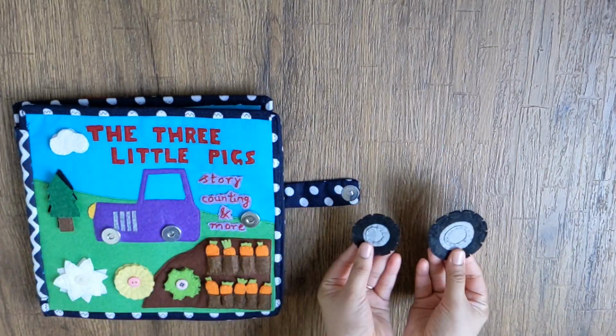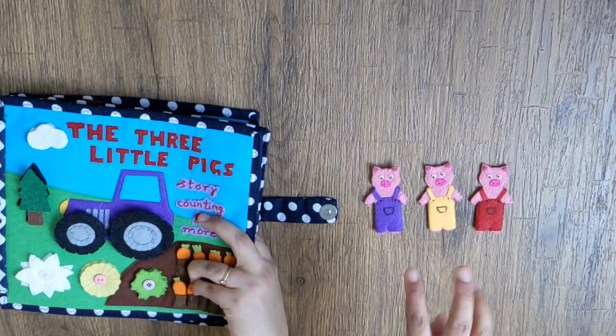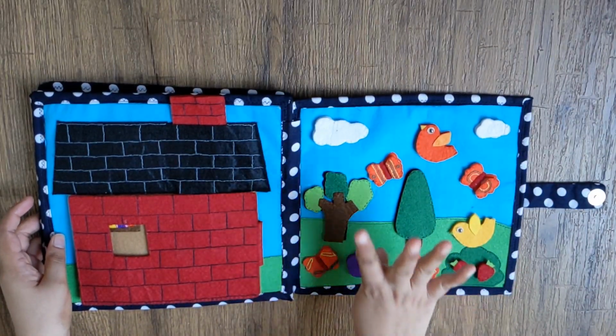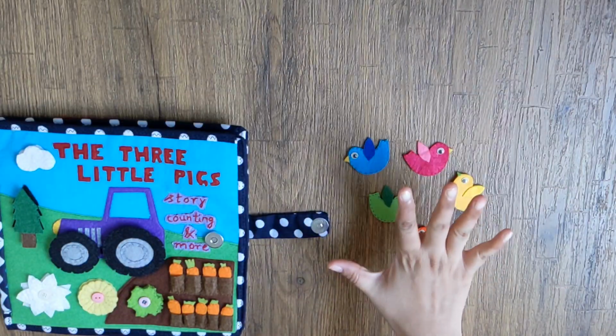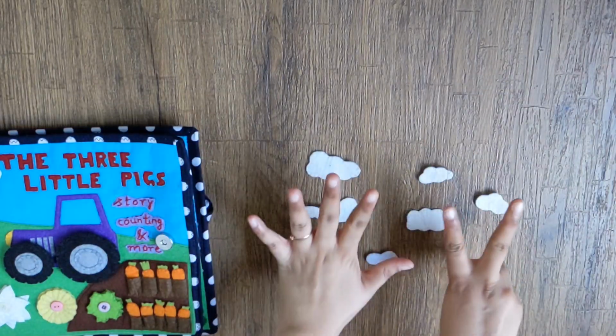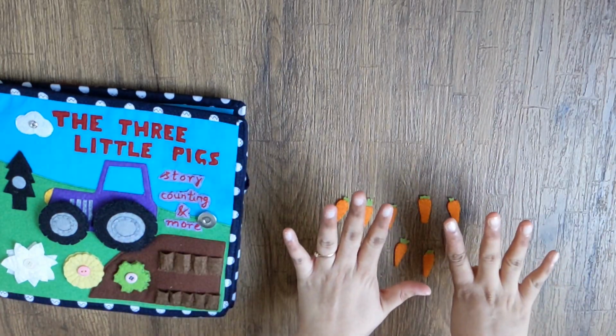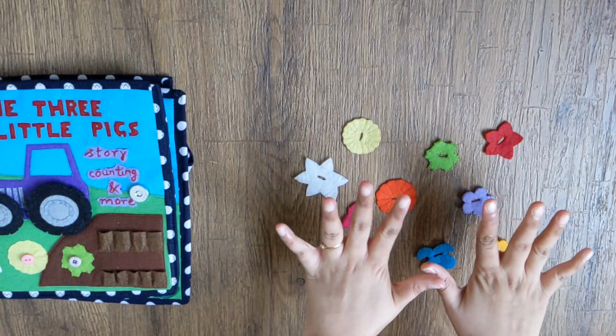One wolf, two wheels, three pigs, four butterflies, five birds, six trees, seven clouds, eight strawberries, nine carrots, 10 flowers.